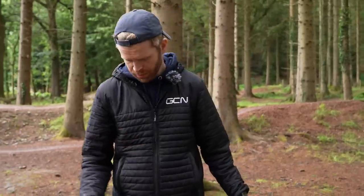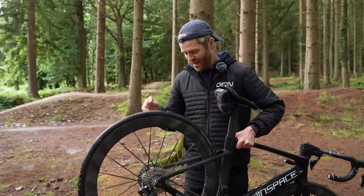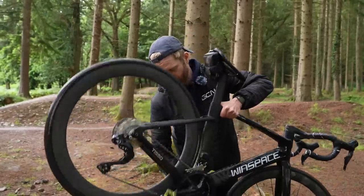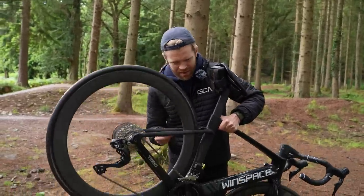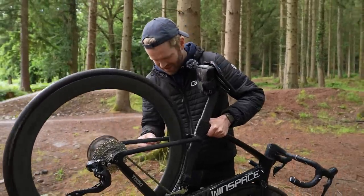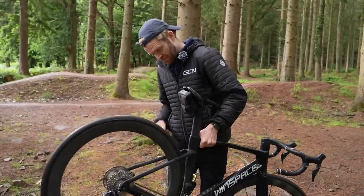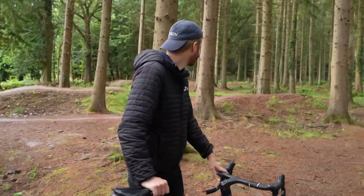Before I do though, I just want to do a Freehub sound check because these bad boys, ceramic bearings, as I mentioned, 36 tooth star ratchet in these. Let's see what they sound like. Bit of dirt on the rotor. Nice. Also, Freehub's not dragging at all. Freehub's still in good shape. Good. Right. Come on then.